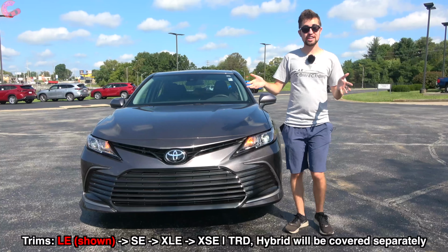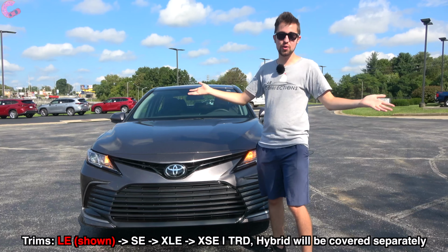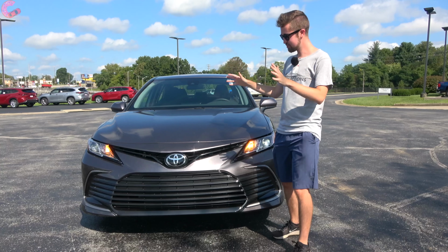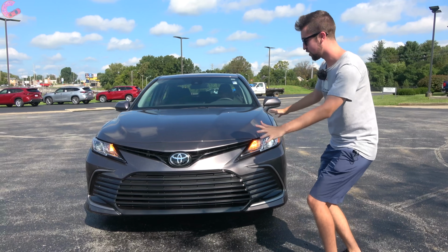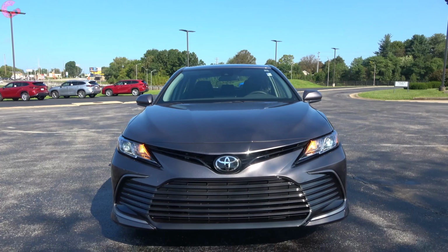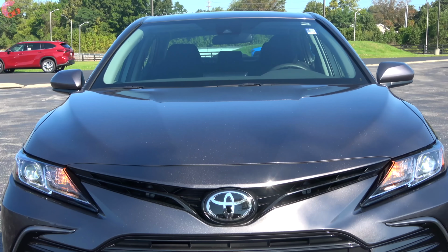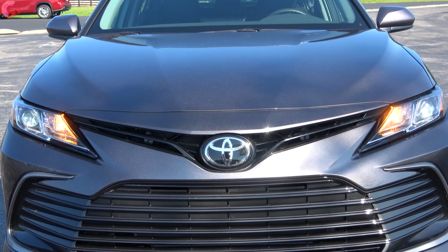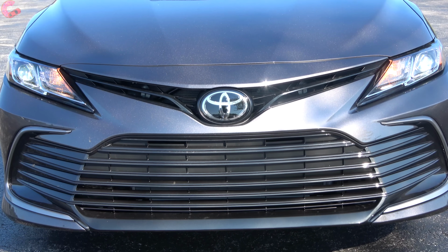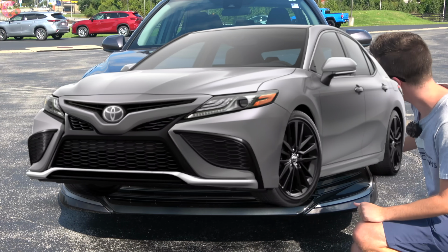So today we have the LE trim level with us because, as you can probably see behind me, that is the only one available. But we wanted to go ahead and show you guys the 2022, so here we are. Up here in the front, since this was just refreshed last year, you're going to notice those same changes do carry over. So you continue to have those two design themes. If you have the LE or the XLE, you have the luxury theme. That's going to give you this fascia here, which is wider and kind of goes all the way across the front end. If you choose the SE or the XSE, that's going to give you the more aggressive sport fascia.